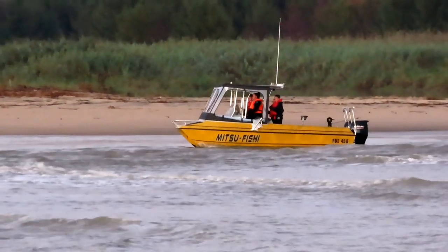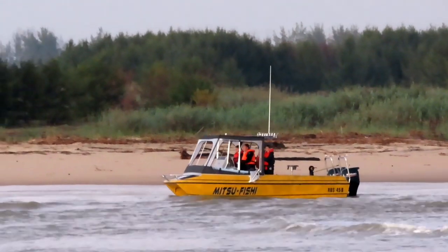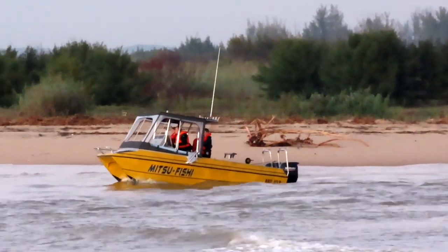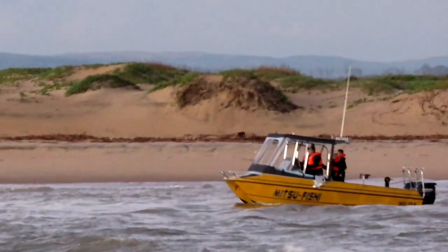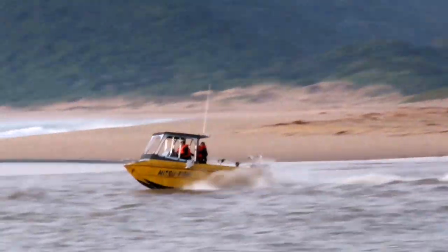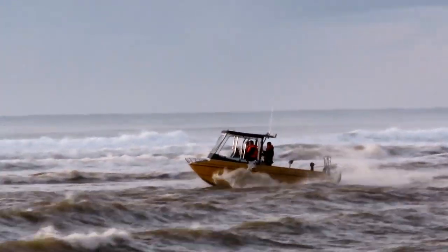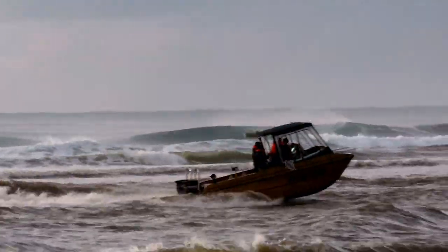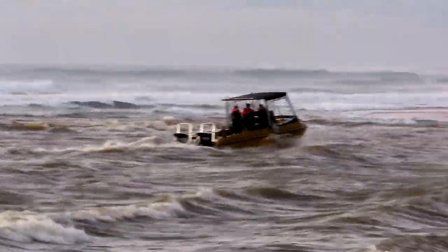Mitsubishi. Last two launches went down perfectly for them. This is the third launch, second day of the competition. Mitsubishi coming down the channel, hugging the opposite side on speed. And he's turning back into the channel. Yuck, that boat can turn sharp. Must be a Helicat.